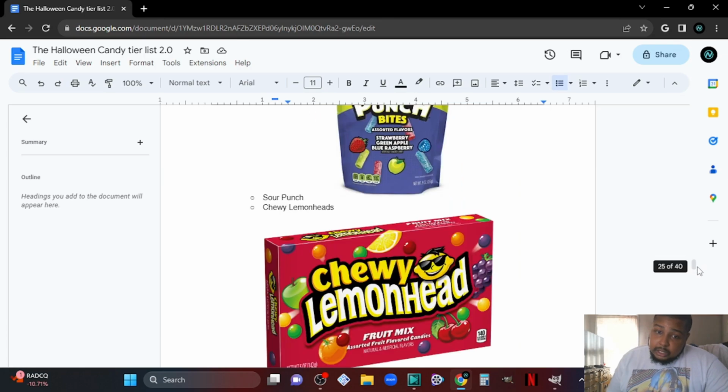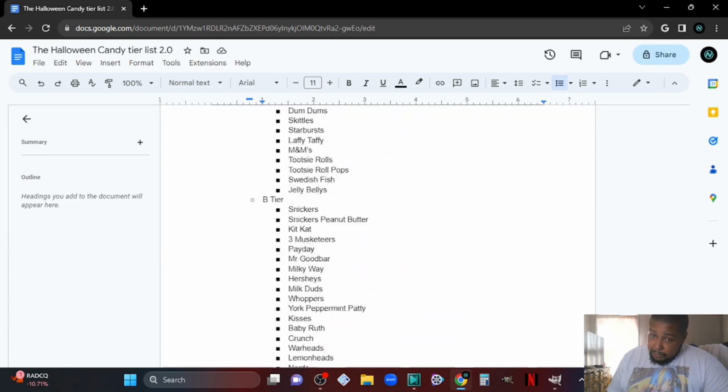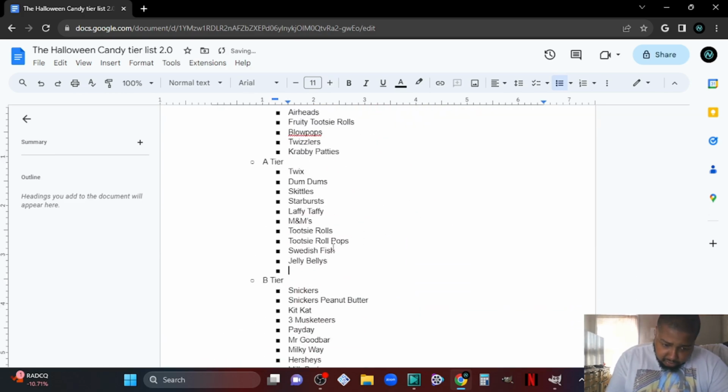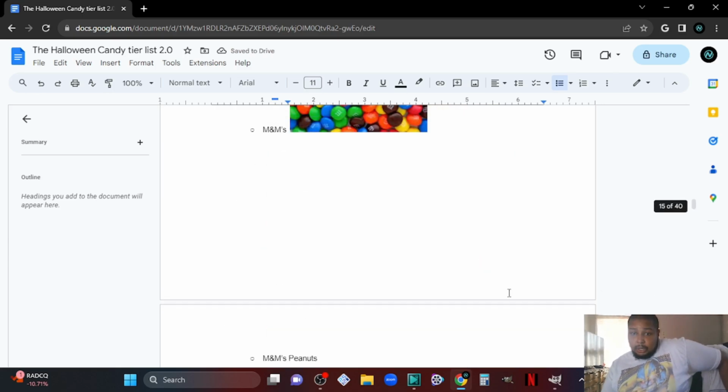Then next up is going to be Chewy Lemon Heads. Admittedly, I didn't see these as often, which is the explicit reason why I left them off my initial list last year, but I have seen them sometimes, and they do have the tropical versions, but the Fruity Lemon Heads, admittedly, are superior to the regular Lemon Heads, so on that merit, these will go in A for me. I do really like Chewy Lemon Heads.